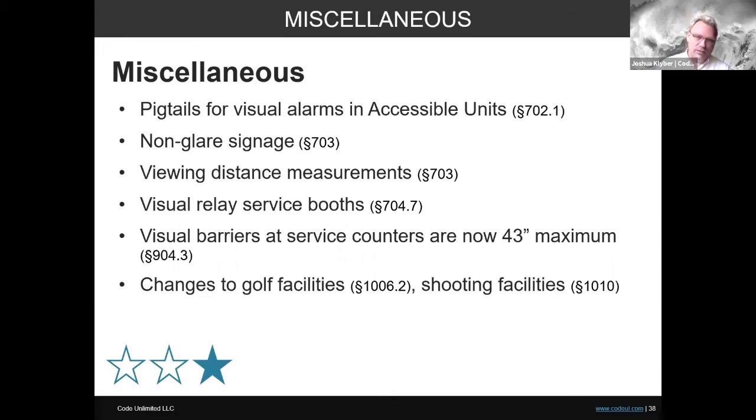Visual barriers at service counters. I hadn't really ever run into this issue before. It has more to do with security. A service counter's maximum height is 36 inches, but people were starting to put these visual barriers over that, so that there's a small gap that you had to look over on top of the service counter. And those are now limited to a certain height.